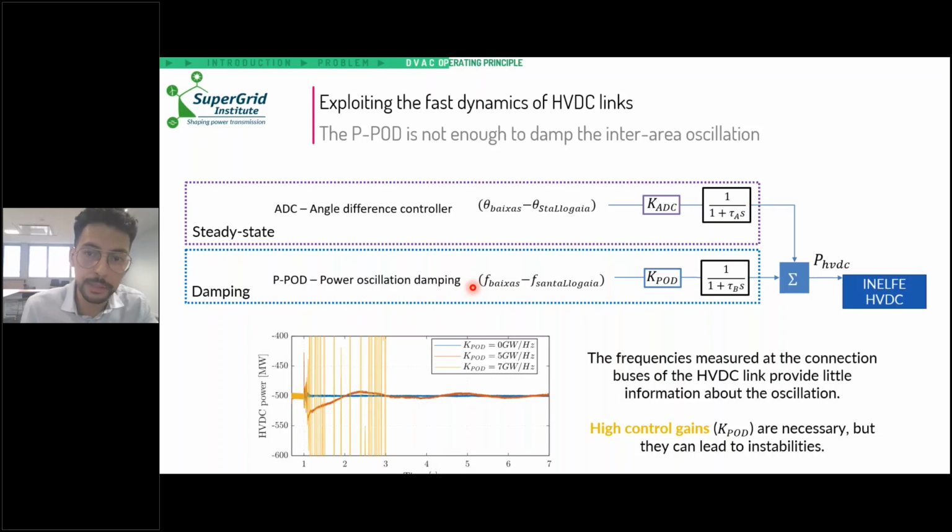The problem with this particular control is that the topological situation of the HVDC link made it so that the frequencies measured at the connection buses of the HVDC link provide very little information about the oscillation. The points of connection of the HVDC link are very close, electrically speaking. So if you want to apply some important control actions, we need to use high control gains, right? And if we use these high control gains, we observe that they can lead to instabilities, as the yellow curve suggests.